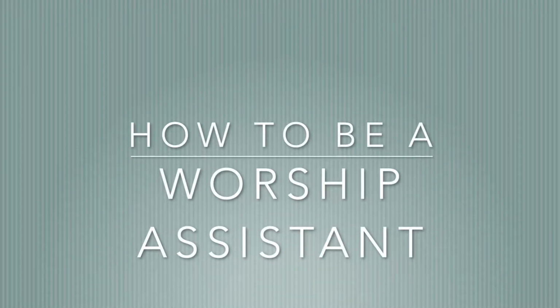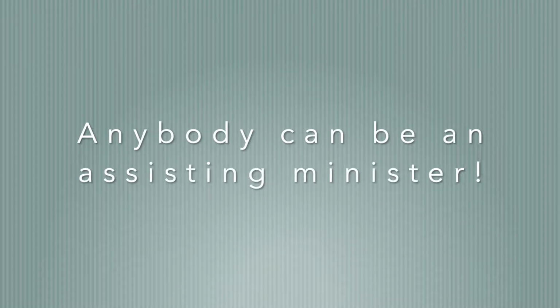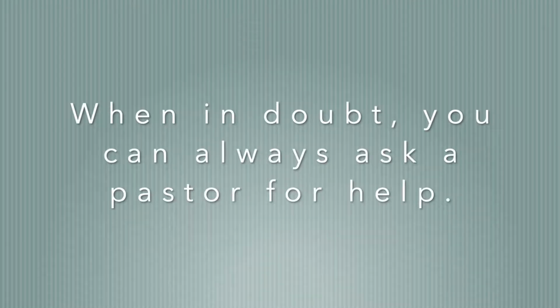An assisting minister is like a worship leader who is a volunteer. Anyone can be an assisting minister by following these simple rules. If you forget how to do something, don't worry. Just let a pastor know that you need help.